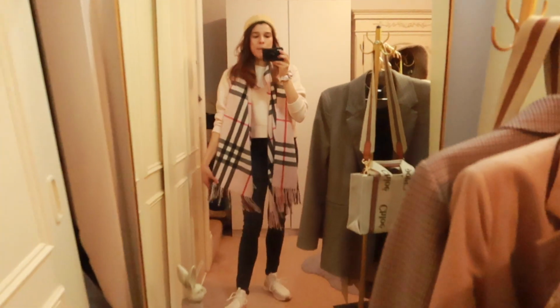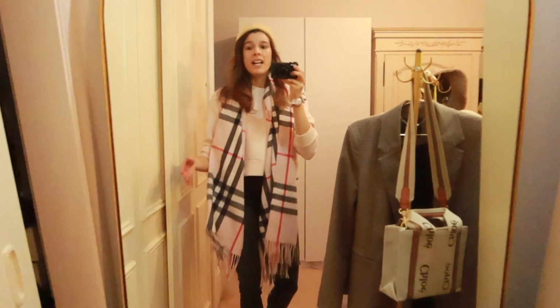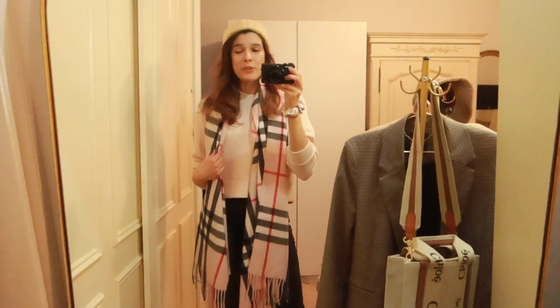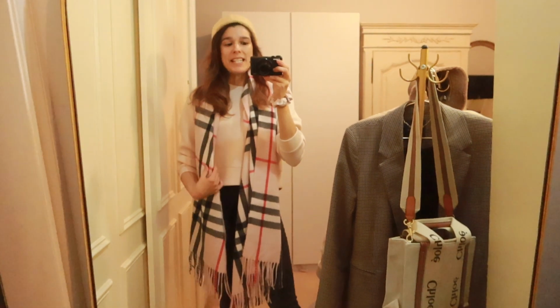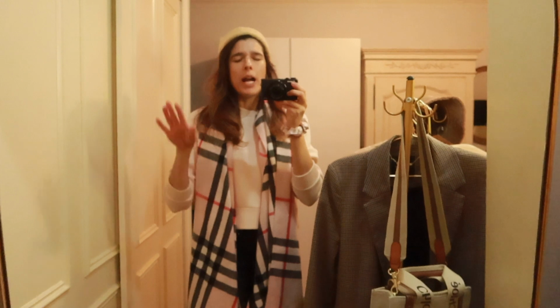Hello my lovelies. You may be thinking, wow, what a lovely Burberry scarf, or you may be thinking, no honey, that ain't one, and you'd be right. This is just a checkered pink scarf because lucky checkered is always in, especially in autumn winter, and this is one I actually picked up from one of those $2 bargain homeware stores. They bring them out annually, but the quality, guys, feels like cashmere. I am not even joking.